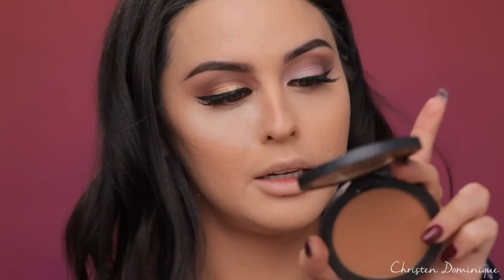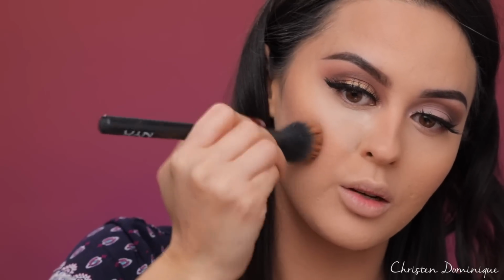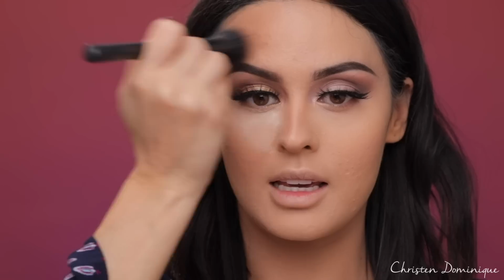So for the bronzer, I'm gonna use the Elcie bronzer in medium. I'm gonna bronze up the face, take it all the way up to forehead, around the cheekbone, bronze up and glow the skin. It's basically a very sun-kissed kind of a look.